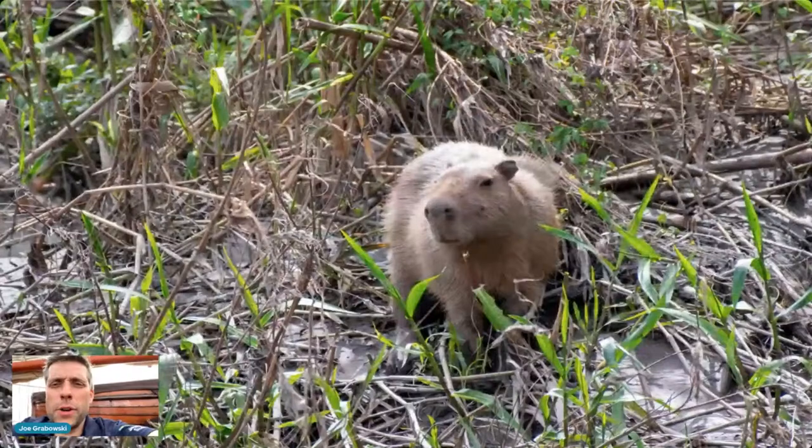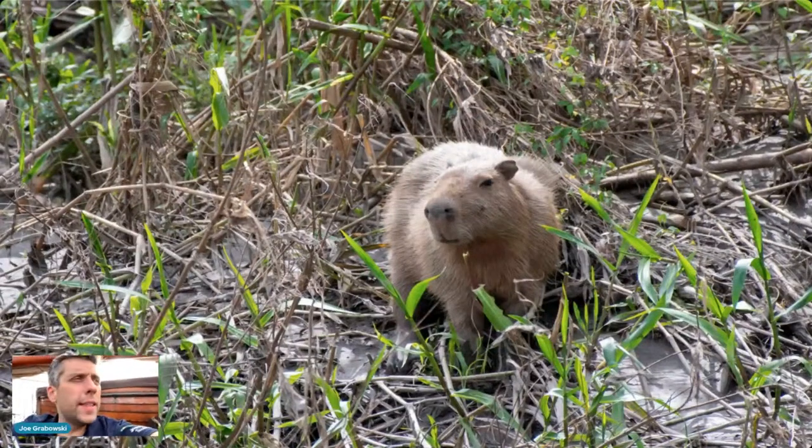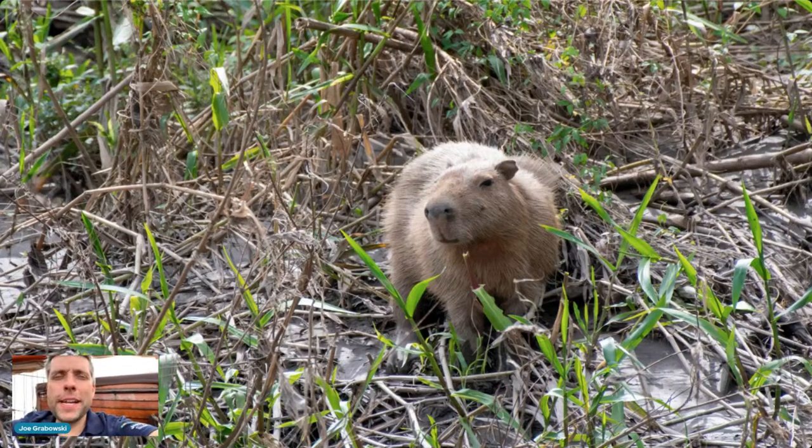And then in the next photo, we have our giant rodent, the biggest rodent in the world, the capybara. They are excellent, excellent swimmers. And then they are a favorite treat of things like caiman and the jaguar, especially. So the largest rodent, the capybara.